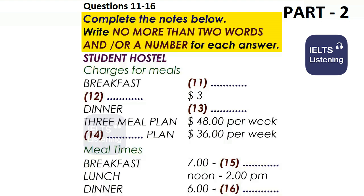The two-meal plan is also at last year's rates of $36 per week. We give you vouchers for that too. My sister was in this hostel before me. I'm sure the hours for breakfast used to be longer. Yes, they were. They used to be 7 to 9.30. But to keep our expenses down, we made them 7 to 9. Lunch is the way it was though.